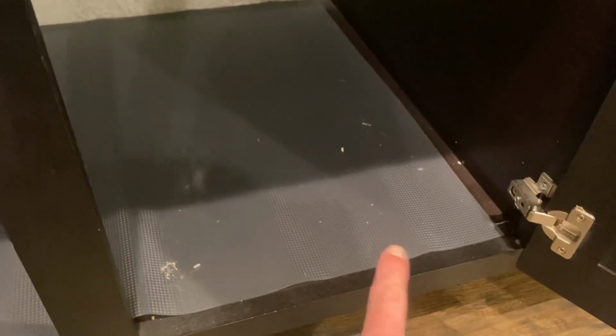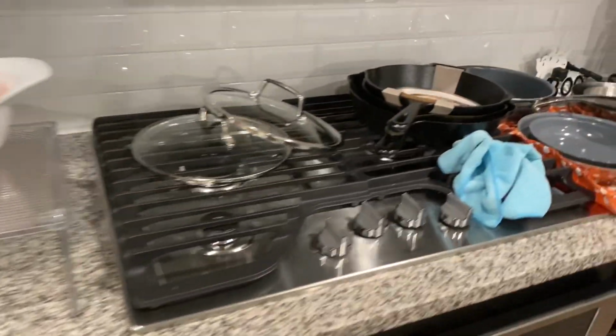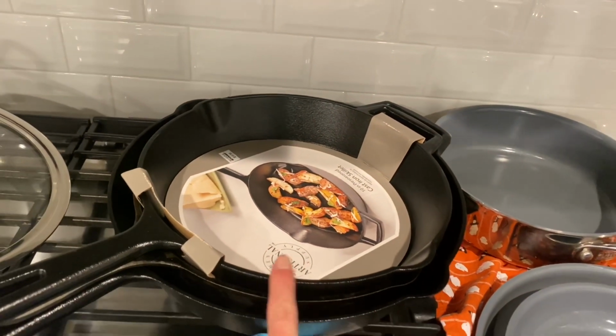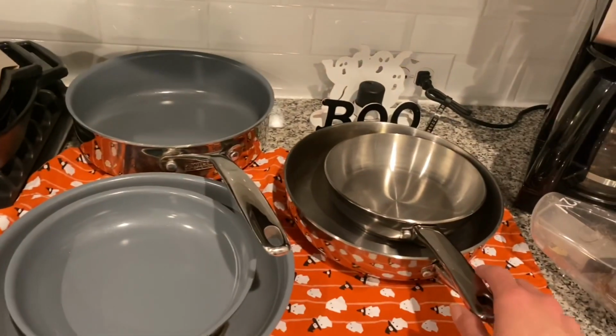All right, now this cabinet is a real mess. As you can see, I really need to do some cleaning in here. So we'll vacuum that up and get that all cleaned. But as far as pots and pans go, we pared down a lot, but there are some that we don't really use. Like, as you can see, this still has the wrapper on it because we already have one in that size. And then we usually only use these pans. I don't think we've used these in forever.